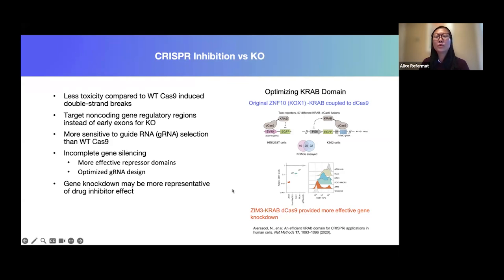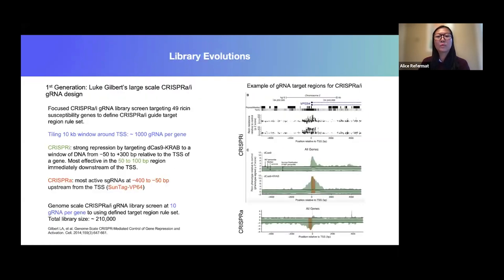And to improve CRISPR-I signals, people have mainly tried two different pathways. So they either engineer a more effective repressor domain. For example, in this scenario, the initial gene repressor domain, KRAB, is taken from ZNF10. And then they compare that to other types of transcription factors that contain KRAB domains. And they identified that you have this ZIM3 KRAB domain that seems to be more effective in terms of producing a more inhibitory effect. If we look at an example cell surface marker, CD81 in this case, they were able to produce a stronger inhibitory effect using this domain. And that's what we'll use.